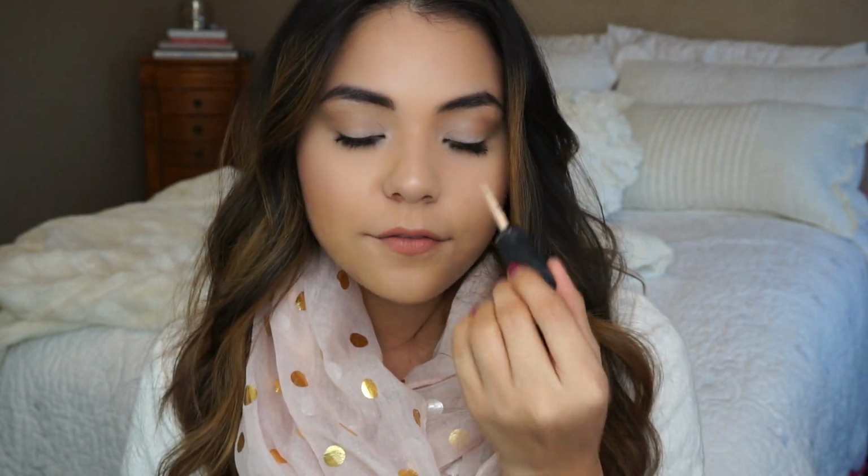It looks like this. It has a little brush, and I just do my little V shape, and then I either blend it out with my fingertip or a concealer brush. So this has been my go-to for over 2 years now, I can say. It's very moisturizing for the under eye area. It's very lightweight, but it also gives you that coverage that you want.